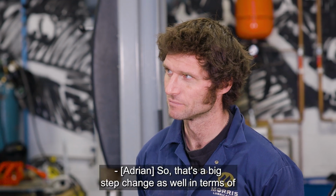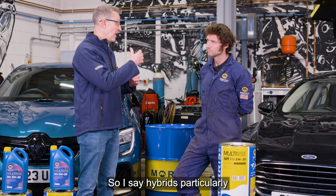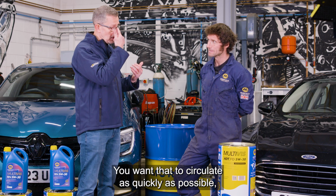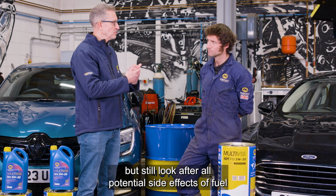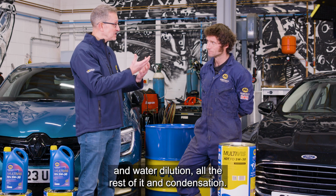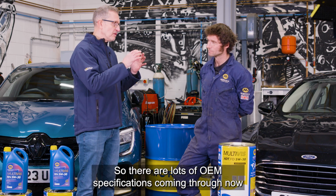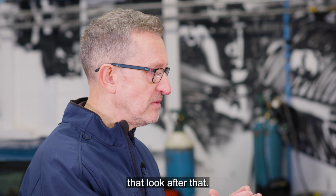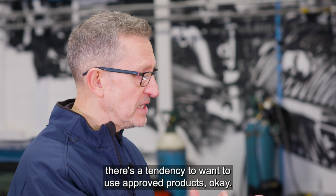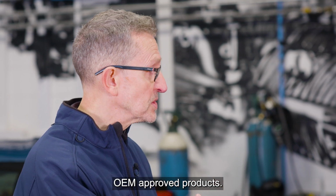That's a big step change in terms of how these oils are now evolving. I say hybrids, particularly where you've got that stop-start regime. You want the oil to circulate as quickly as possible, but still look after all the potential side effects of fuel and water dilution, all the rest of it, and condensation. So these are big challenges. There are lots of OEM specifications coming through now that look after that. Because these are warranted vehicles, there's a tendency to want to use OEM approved products.